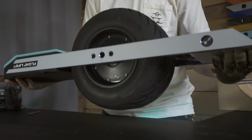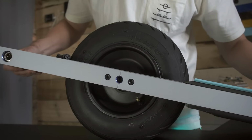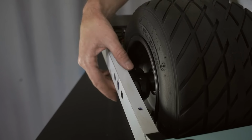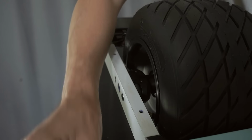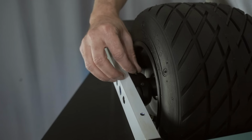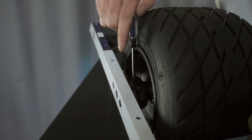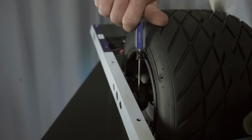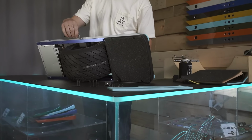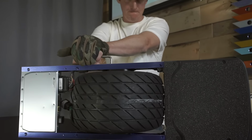Now that all 4 of our axle bolts are in, but they aren't quite cranked down yet, it's time to install the axle plate cover. So flip your board over, and you'll see right here, throw it on, grab your 2 little Phillips head screws, drop them in, grab your screwdriver, and crank those down. They don't need to be super tight, but they should definitely be tight. Flip your board on its side, and crank those hub bolts down as hard as you possibly can.